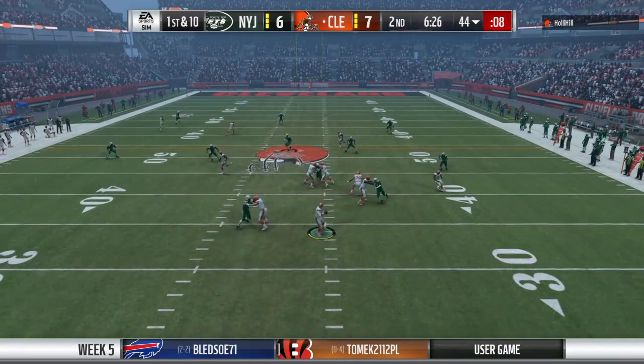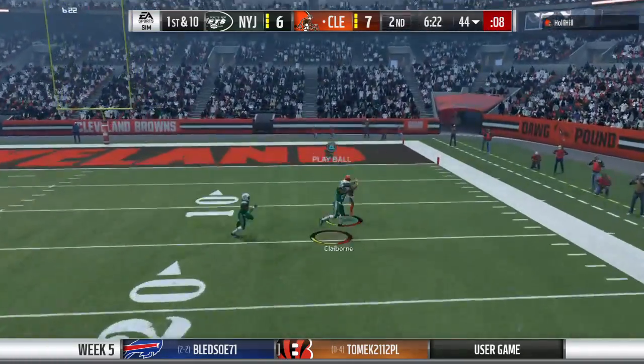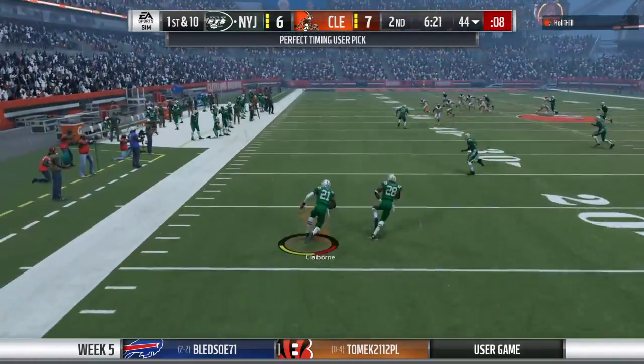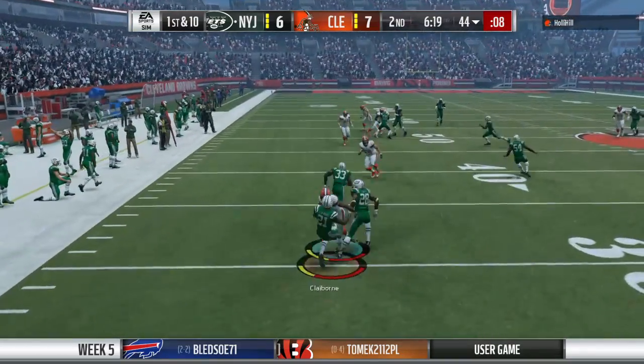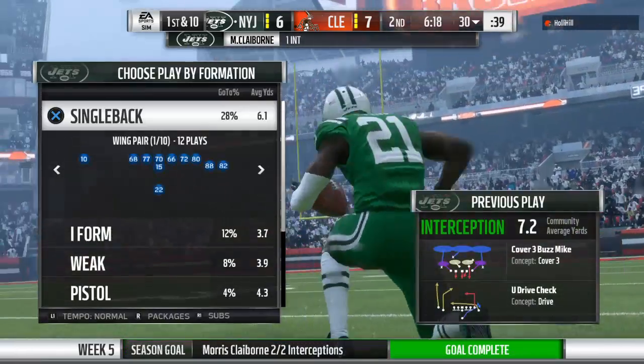Kaiser now to throw on first down. He's going to go for a big play downfield. And he fires one that's intercepted. Picked off by Morris Claiborne. And he will return this one to the 30-yard line.